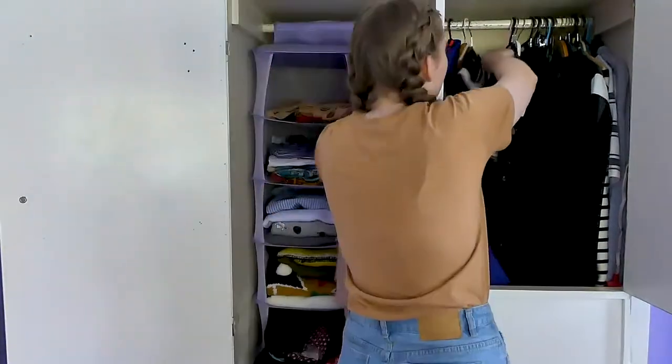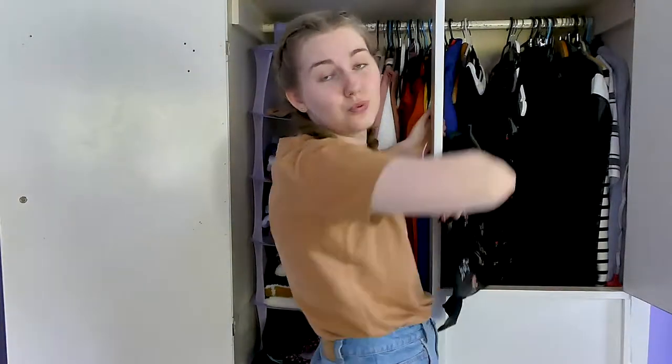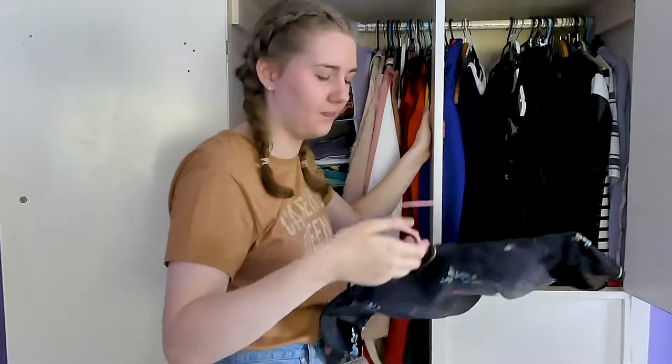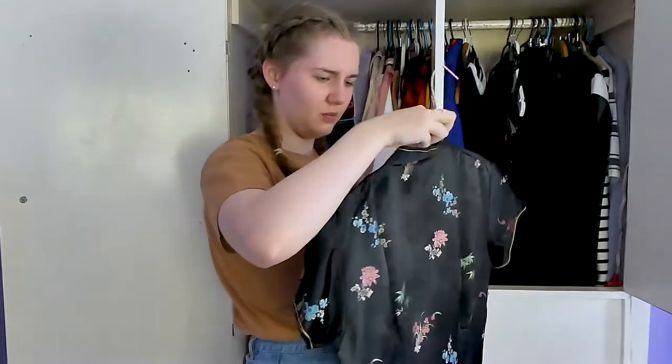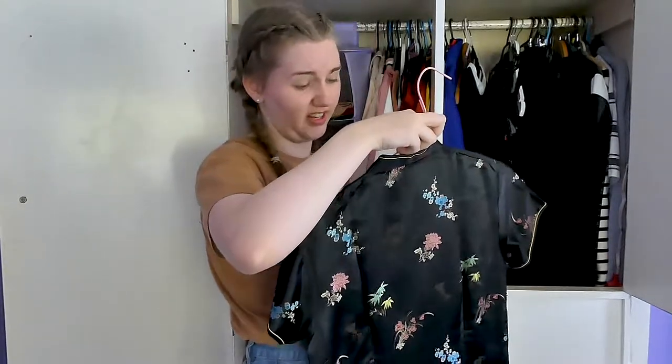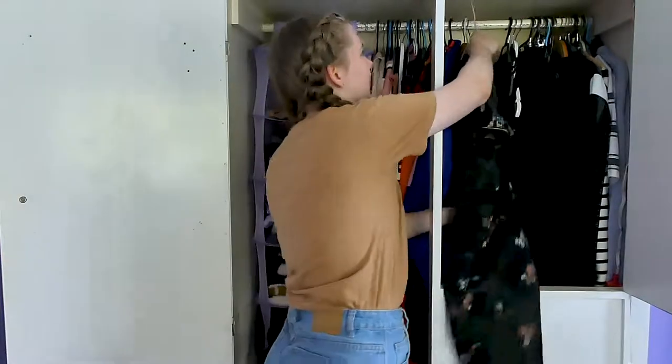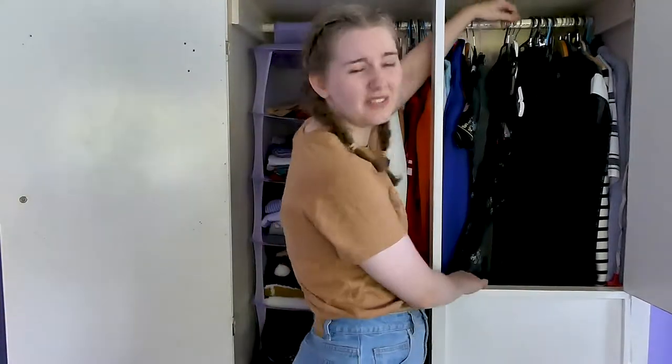This is a dress that I've tried on, but actually never really worn. I think it's from Singapore. It says it's from Shanghai, but I don't know. This was my aunt's, and she gave it to me because I went to Singapore years and years ago and really wanted one of these dresses. It's just chilling in here. It's really pretty though.